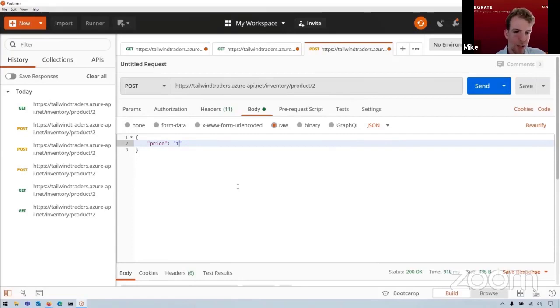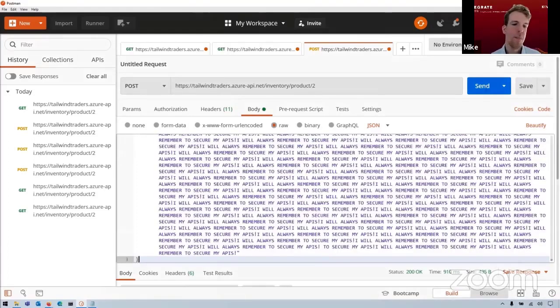And lastly, I will try to break my API by providing an excessively large payload. In this example, it will be a 10 megabyte payload, which will repeat the sentence, I will always protect my APIs.